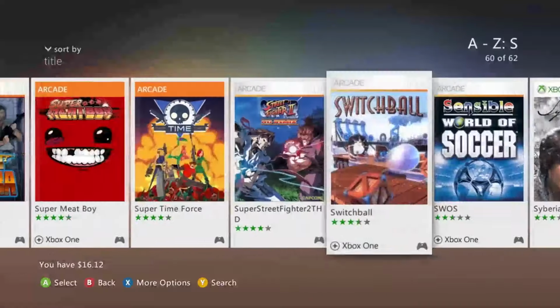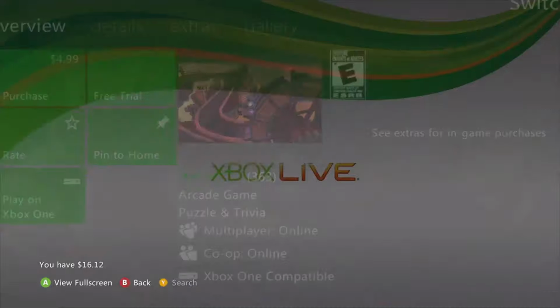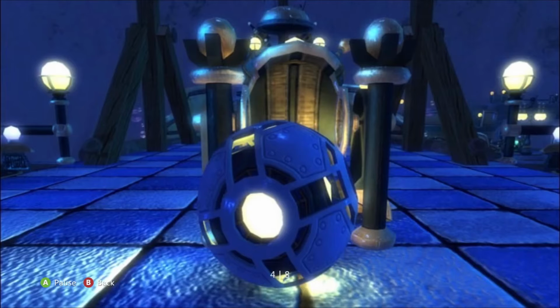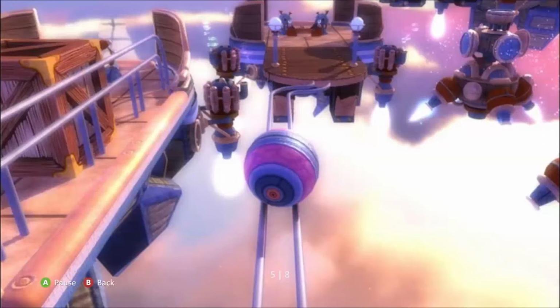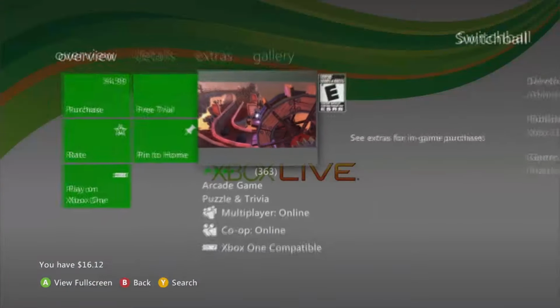Switchball. I'm a little intrigued by Switchball. Let's see what we got. Again, I'm sure I'm passing over everyone's favorite games. I feel like I've seen this game before. I don't know if a friend had the demo or if they actually had this game or something like it, but that's familiar.